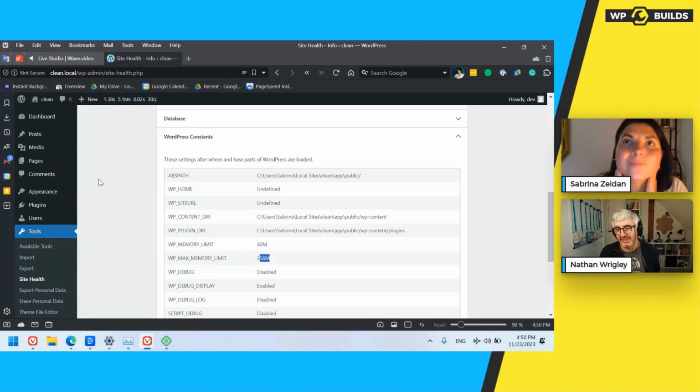What is a transient? We have this WP options table that lives inside our database, right? And the idea of creating transients in WordPress was to store some information in the database for a limited period of time and then remove it.